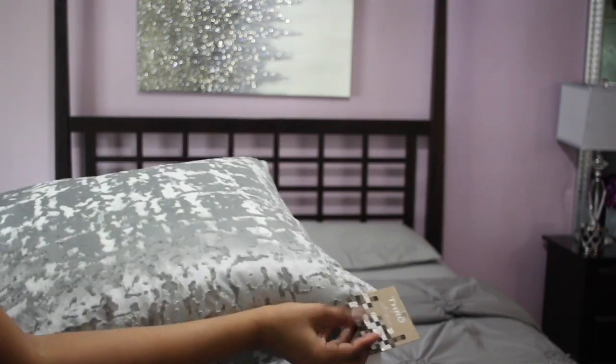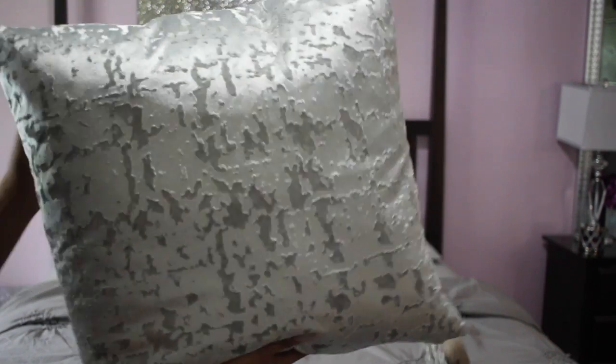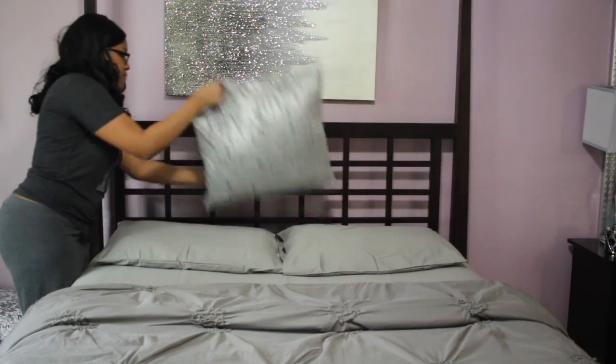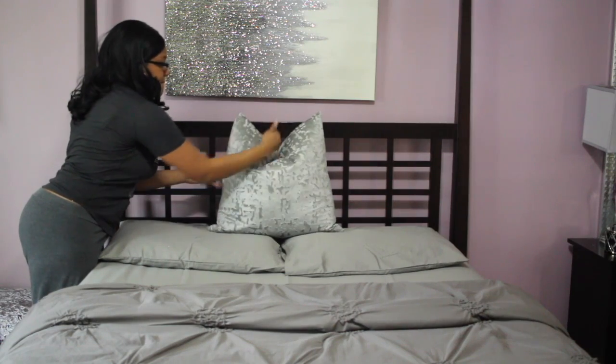I found these pretty gray velvet pillows from the At Home store. I really wanted some Euro pillows to put at the very top of my bed, and these are perfect, so I have 3 of them.